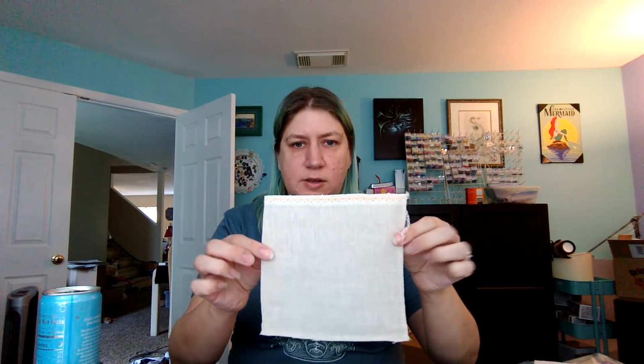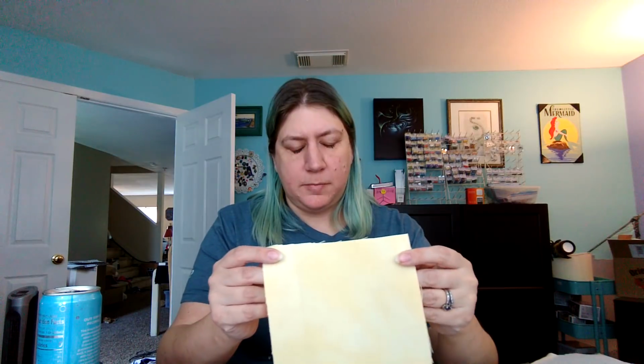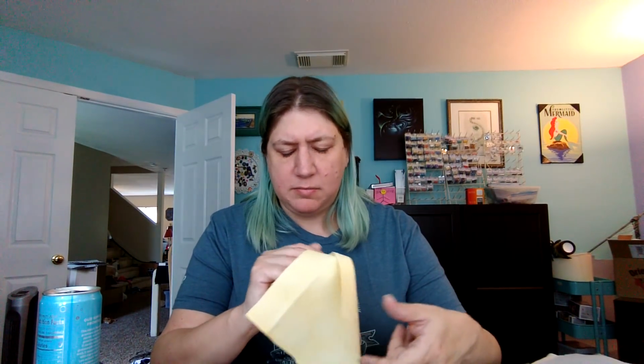It's 32 count. Alright, a piece of natural color linen in 28 count. Cashel. This is a printed kind of over dye, it looks like. Or no, it's platinum. It's platinum, 32 count platinum. Alright, this is African Daisy or African Violet, something like Daisy. It's Jobelan, 28 count Jobelan.